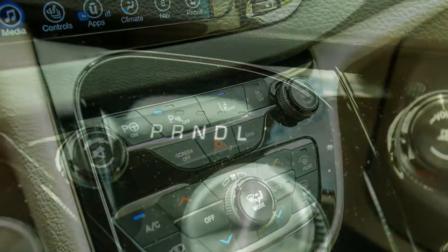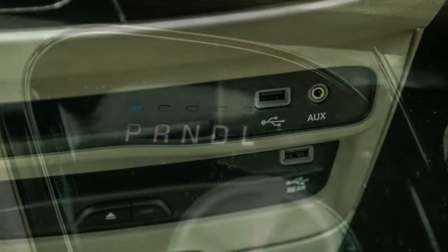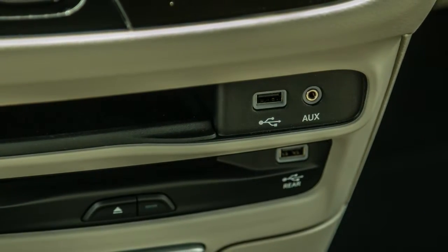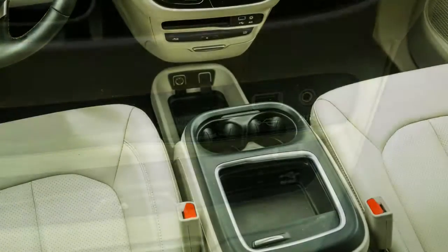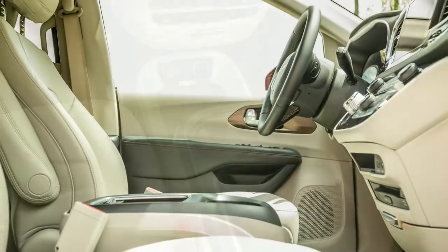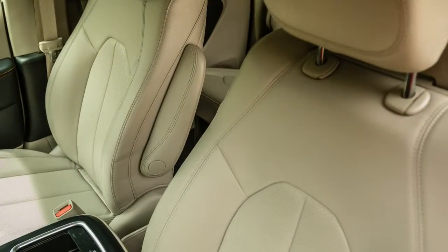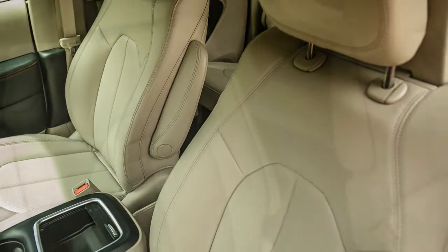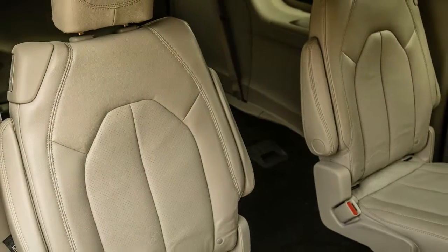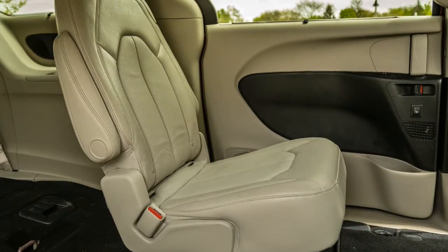We also opted for the $995 Class 2 trailer hitch to enable maximum cargo and recreational flexibility, $895 for 18-inch wheels and tires, and $695 to add navigation to the Uconnect system. Perhaps most important, we also added $295 for an inflatable mini spare, something that we strongly believe should be standard, particularly on a vehicle that doesn't come with a spare for flat tires.